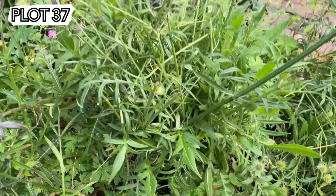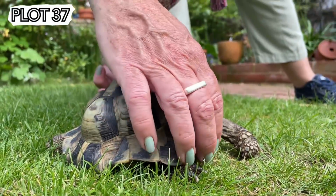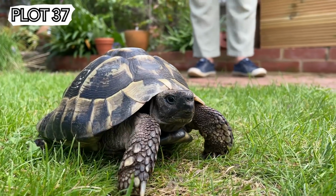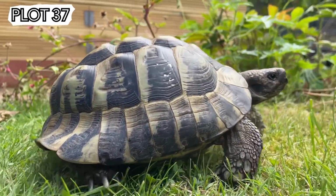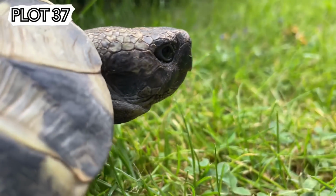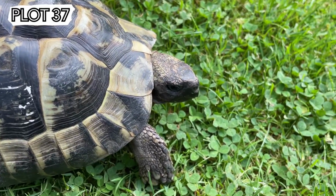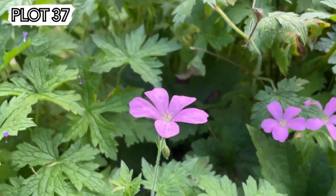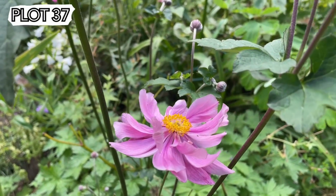A little orange geum of joy. Masses of verbena. And who's this? Handsomeness. Have a close-up. Hello, Gorge. Oh, that is very close, Herman. Nice boy. A gorgeous boy and a pink geranium. This is quite pink, this bed. We've got these double-petalled anemones in here, looking lovely, and the tail end of a gorgeous boy disappearing around the corner.